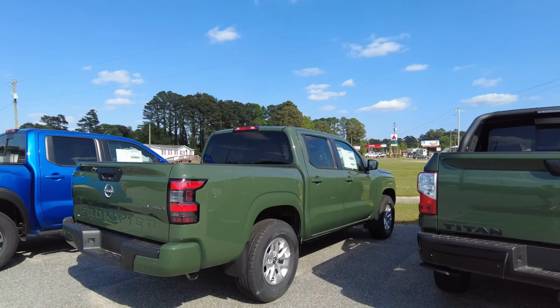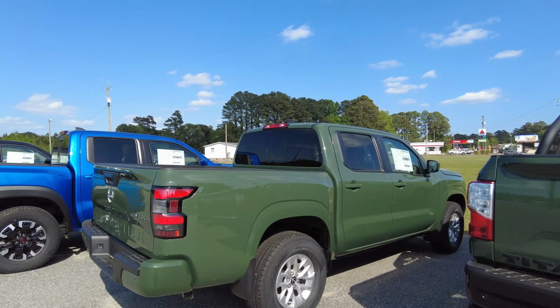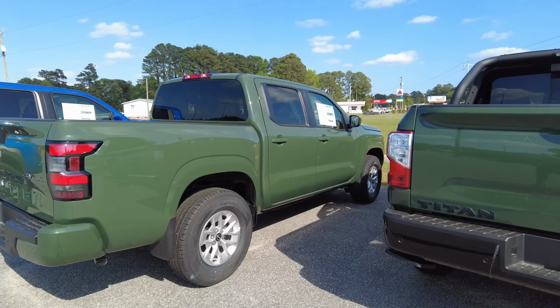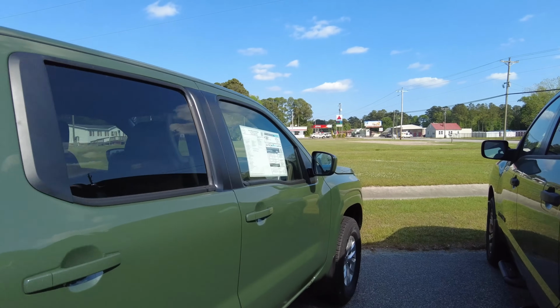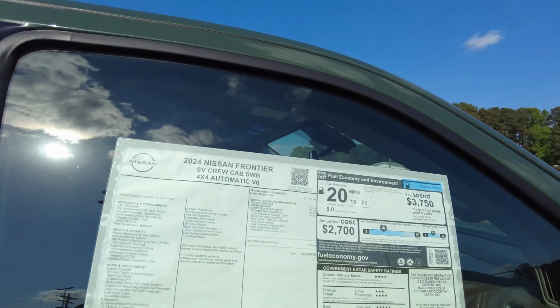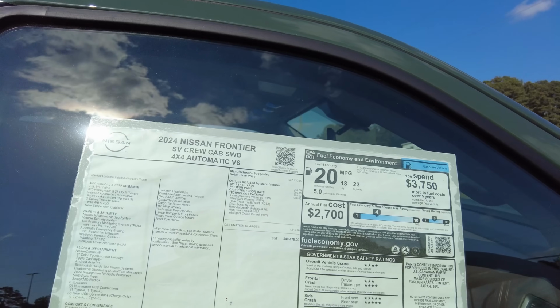I like this army green color on the Frontier. I think it looks pretty sweet on the Pro 4X. This is one of the first times I've seen it on an SV trim. Not exactly my favorite, but not too bad, right? So over here we've got just a technology package.